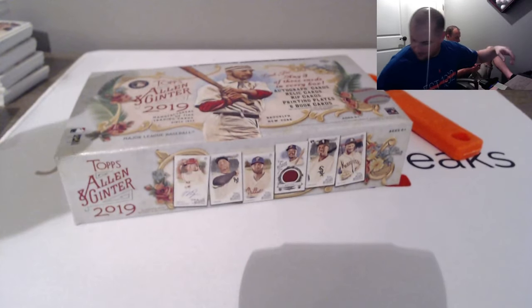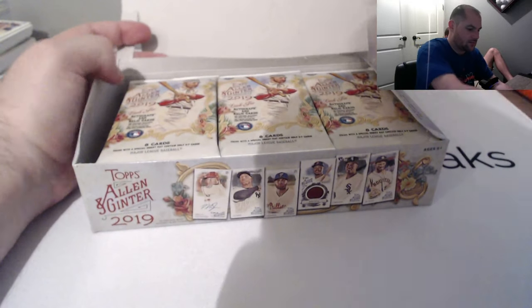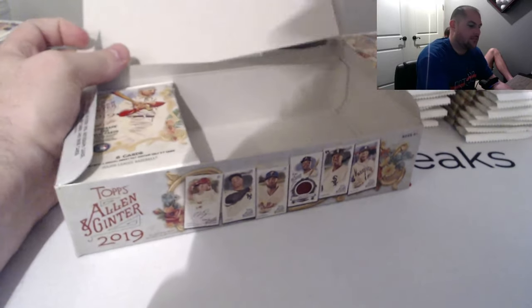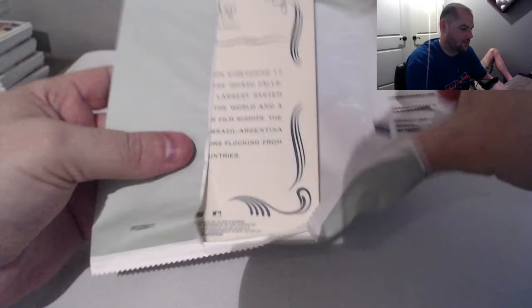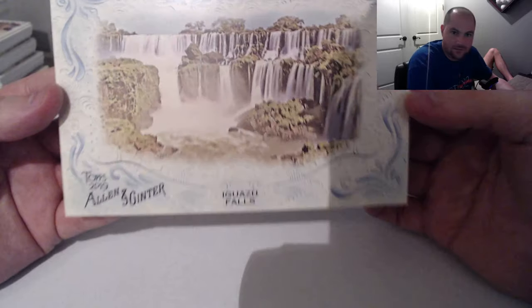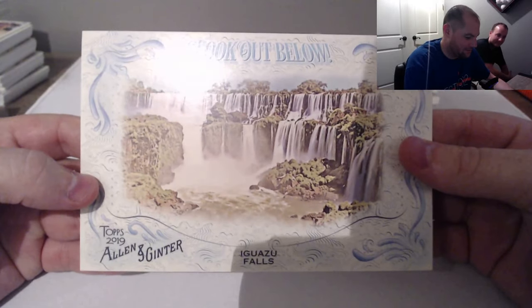Thanks for hanging out. I know this is a long break. But it was worth it with that finish. And we still got this box. I'm gonna pull a saber-tooth tiger nail. Alright, let me get this last box out. What is this? What is this? Oh, it's a waterfalls. On card water. That's upside down. Look out below.